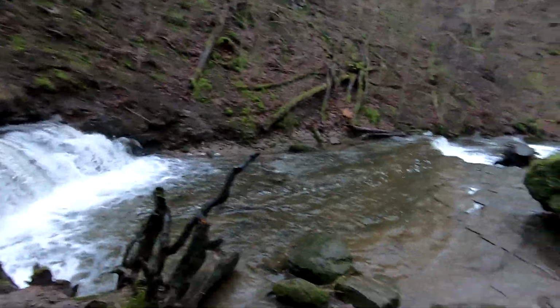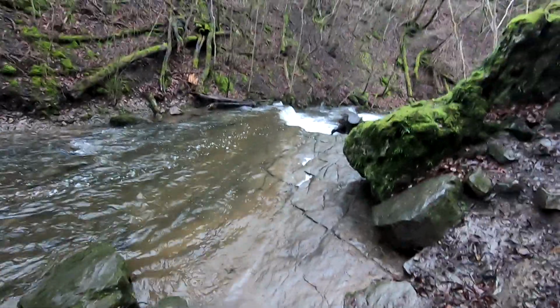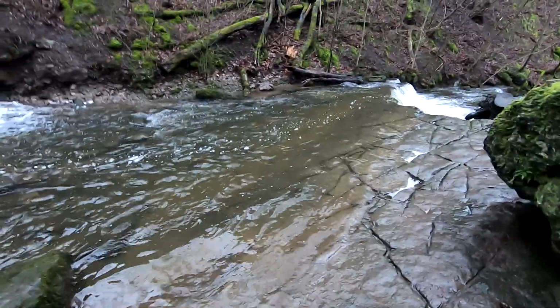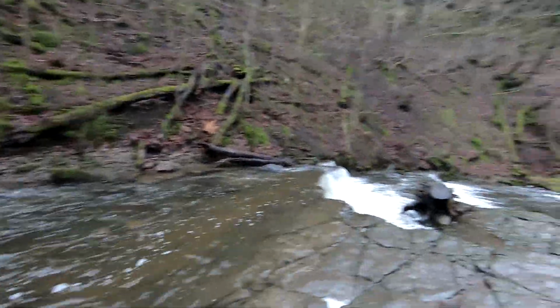And I'm gonna just go over there. But that's where I was when I heard the thud, and it scared me. So I'm only here once, so I'll go a bit further. I'll film some more of this beautiful falls.